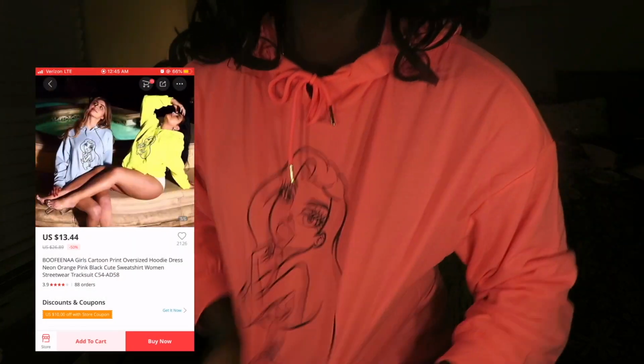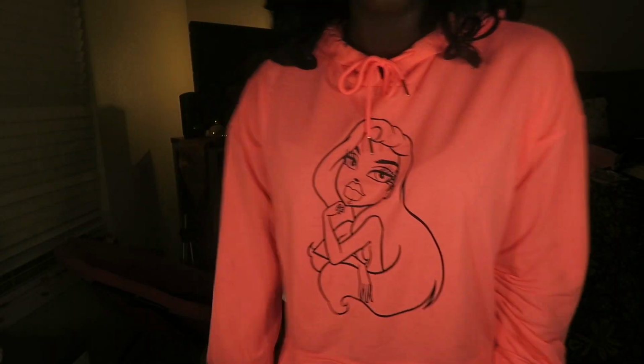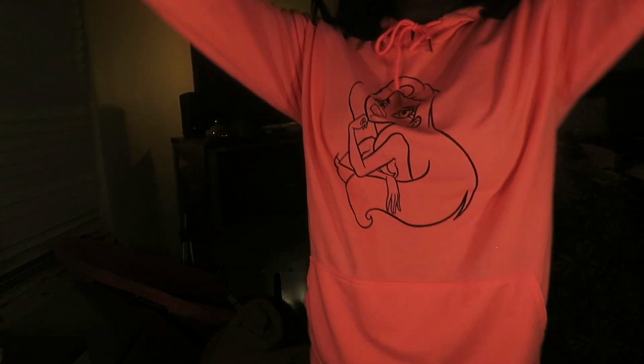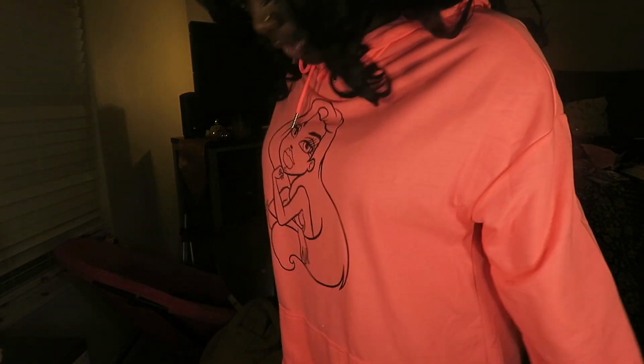This is like a Bratz doll sweatshirt. Because it was winter though, I was hoping it would be a lot cozier than it is. This sweatshirt is not very cozy at all. And the sleeves are kind of garbage. Material is kind of thin. And I don't know, this is not what I bought. But also, I can't complain because it's cheap.